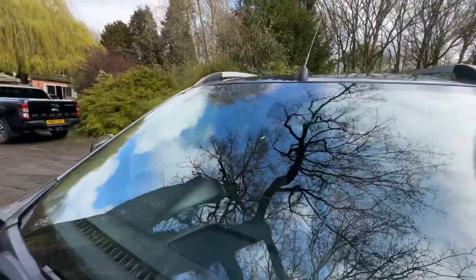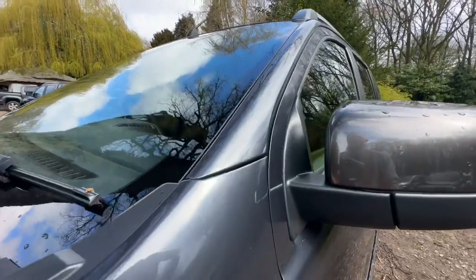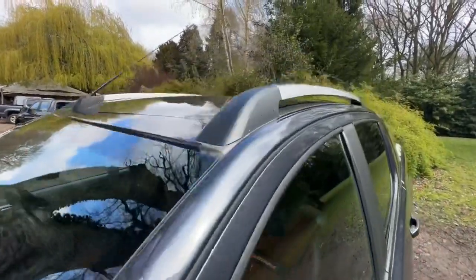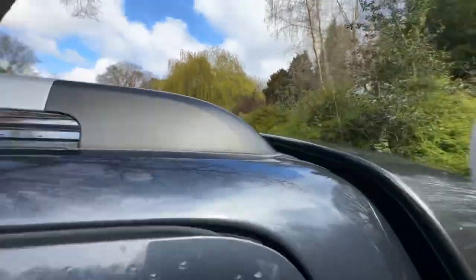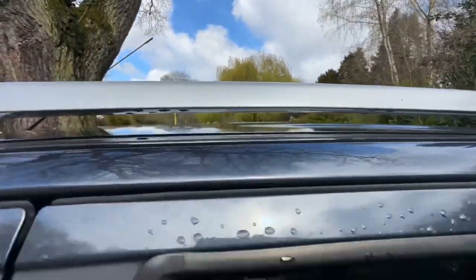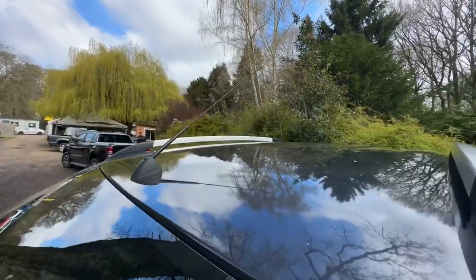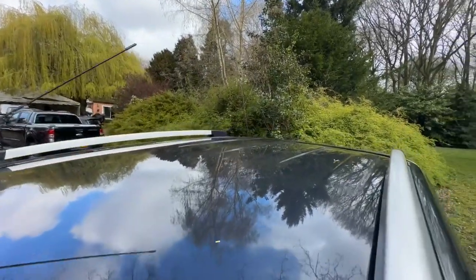Windscreen is free from stone chips and cracks. You can't see it, but I can tell you there isn't any. Over the pillars, no damage. Don't know why. Obviously, with having roof bars on, they are quite susceptible to people putting stuff on the roof, and you know, you do get damage on there.